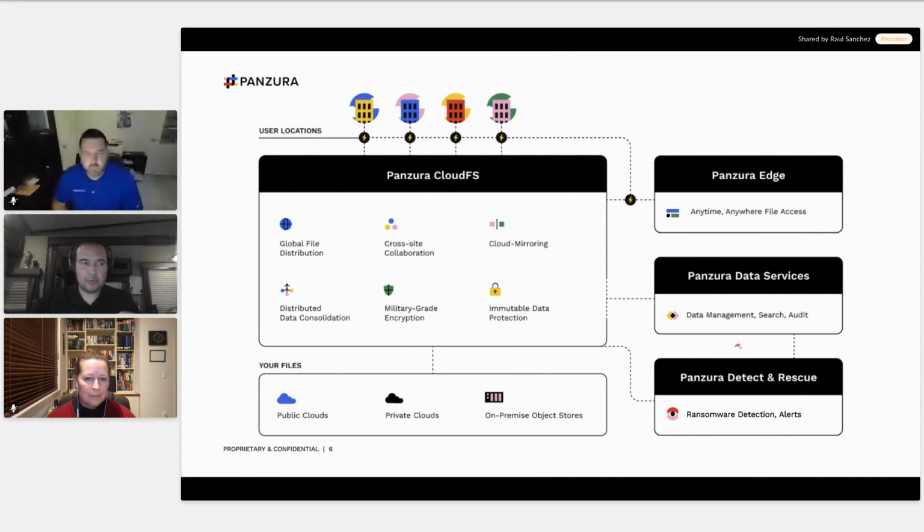Today, some of you, or hopefully all of you, are consuming Panzura Data Services, and this is your single portal for your search, audit, and analytics capabilities. Detect and Rescue is a feature set that we're bringing in to enhance Panzura Data Services. I believe we'll probably have a subsequent webinar on this specific feature set, so stay tuned for that. But today we're going to focus on Panzura Edge as a solution and how it works in tandem with CloudFS to provide this anytime, anywhere file access for your users outside the environment.